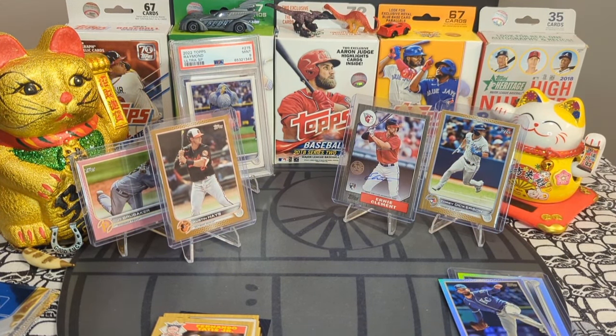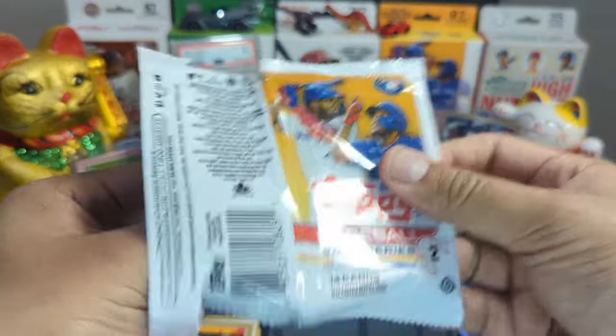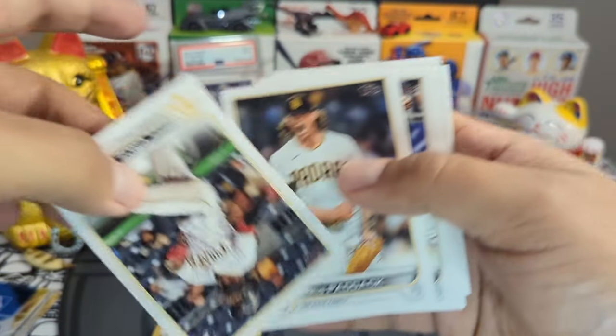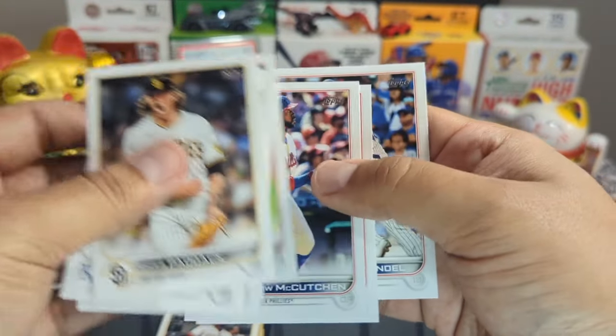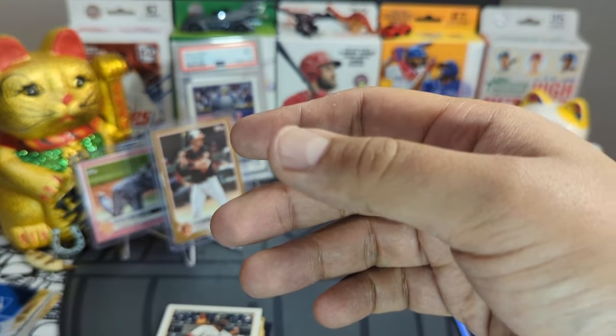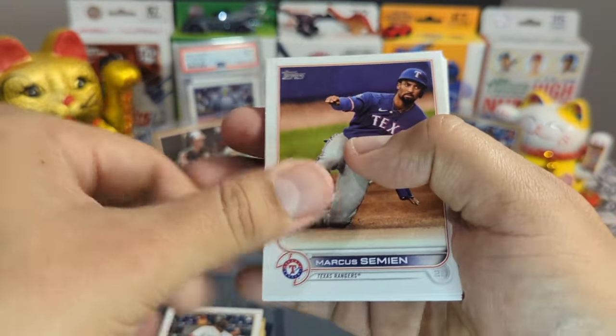All right. We've only got a few packs left. Rip, rip, rip. I don't even have to fast forward or speed up my videos, man. I just go, go, go. O'Neal Cruz. That's one of the good rookies from this set. Andrew McCutchen. And base. All right, man. Love the auto. Really do. Come on, but give me something.